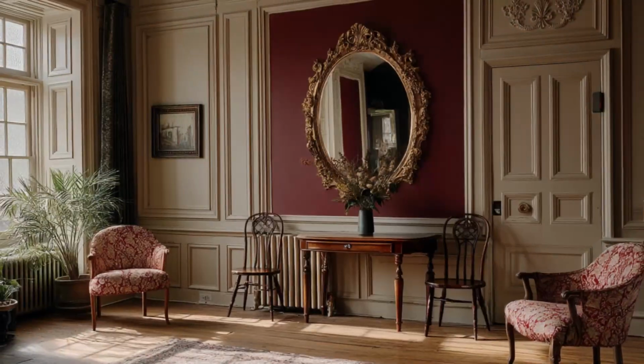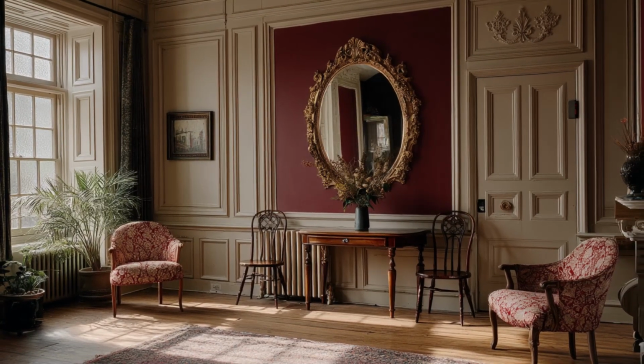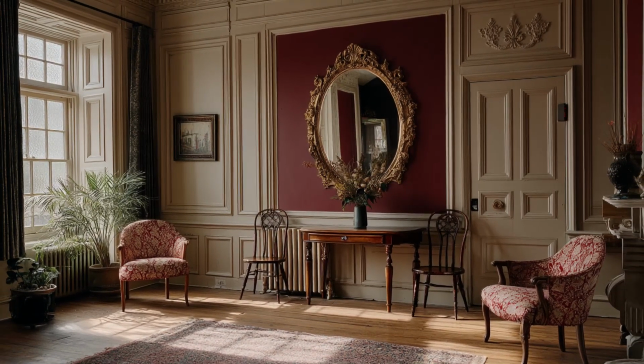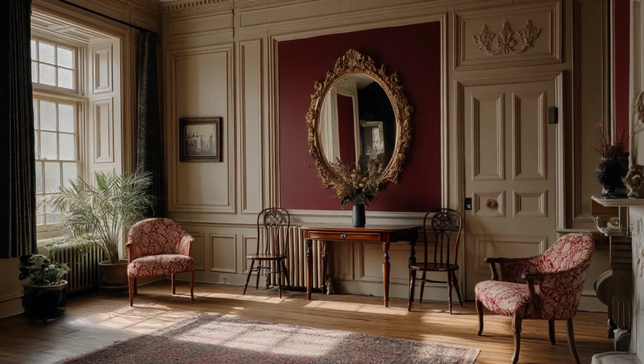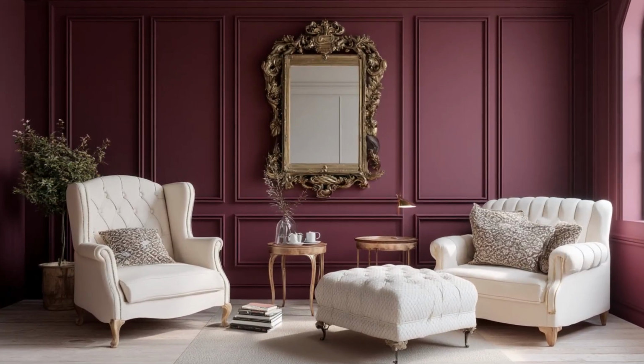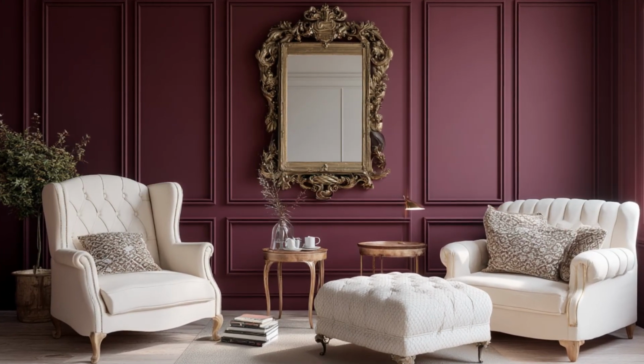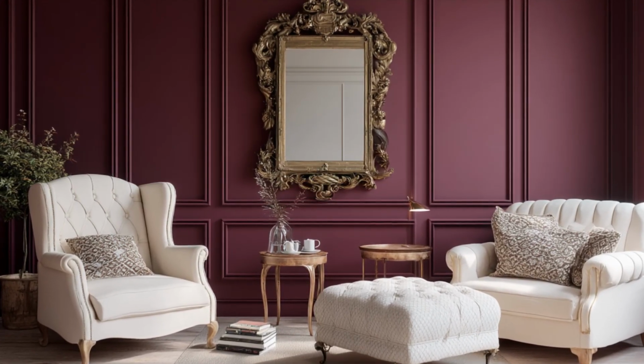You can use these color pairings in fabrics, walls, and accessories. A worn leather armchair next to a sapphire velvet pillow, or cream-colored wainscoting with a deep burgundy wall, each choice tells a story. The secret is balancing muted, time-worn shades with bold, saturated tones to create visual interest.